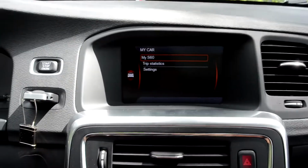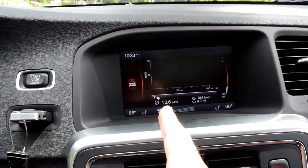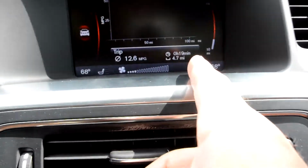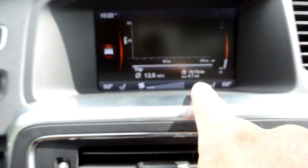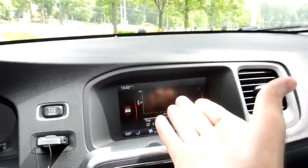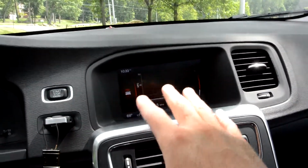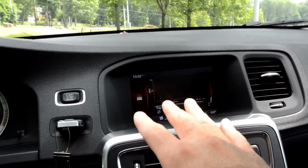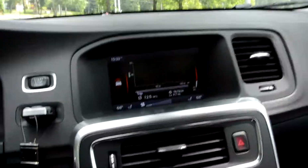After this, you have your trip statistics, and this obviously allows you to see the time that you've been driving, which in this situation has been 20 minutes. I only drove just under 5 miles, and of course, since I've been ripping on it to show you the performance, I'm only getting 12.6 miles a gallon. But on a normal drive, this car is going to get about 20 to 22 miles to the gallon, which I'll get into later, and then obviously the highway driving is much higher.